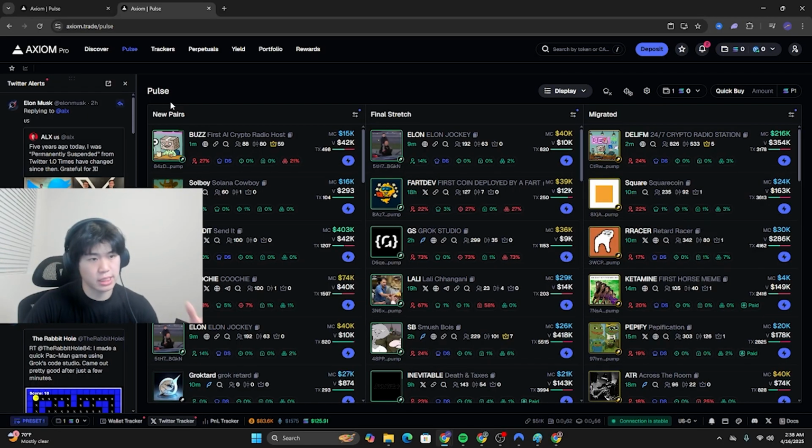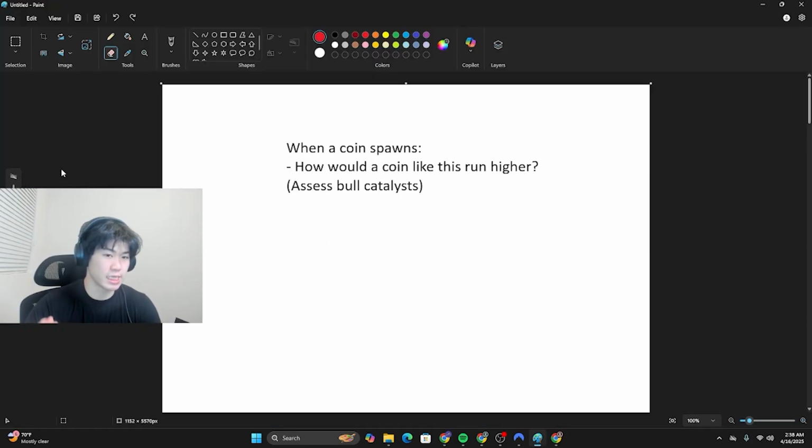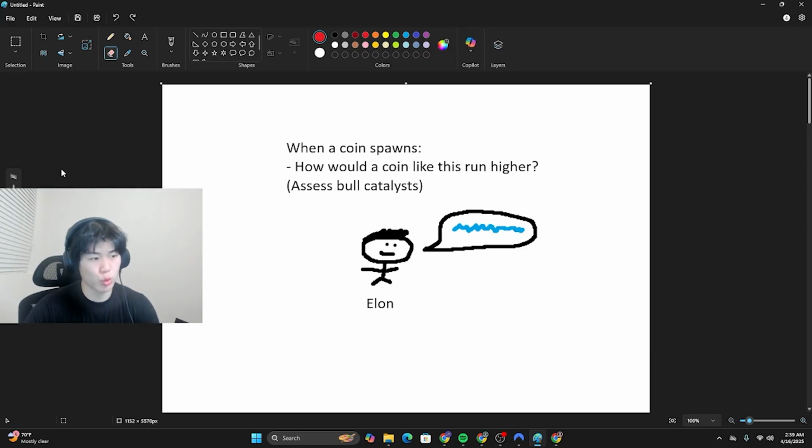Now, let's get into the strategy that's separating the best traders from those who get wiped. So let's say you're sitting on Axiom and a tweet spawns from the Twitter tracker and a coin spawns from it. The first thing you need to do with that news is assess the bull catalyst. How would a coin like this run higher? For example, if it's a coin made from an Elon tweet, ask yourself if this is something he'd mention again.